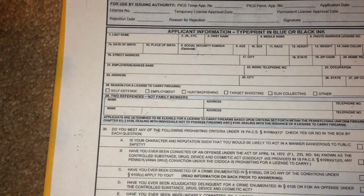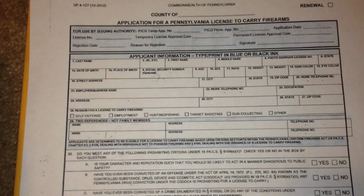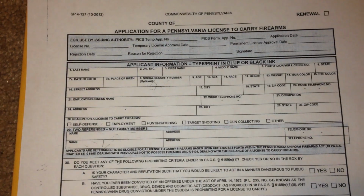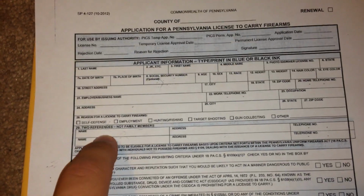And then they also asked for 2 references. Now, these are going to be character references. They're going to call them, and I'm going to assume they're going to ask, is John Smith a drug addict? Does John Smith have a temper that flies off the handle, and so on? Is he a heavy drinker? And just stuff like that, basic stuff like that.